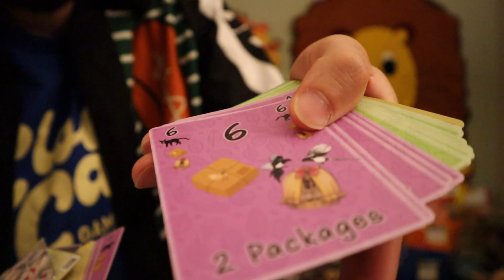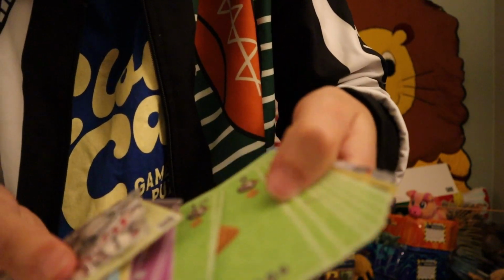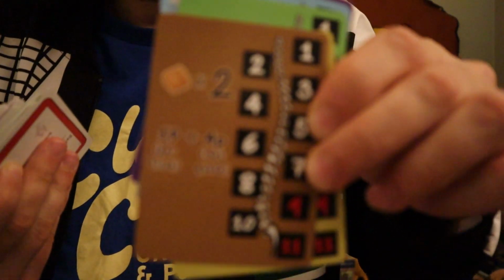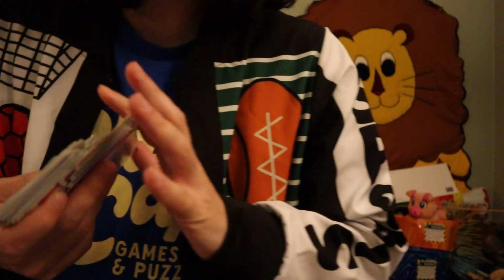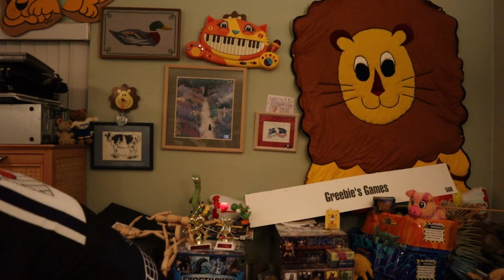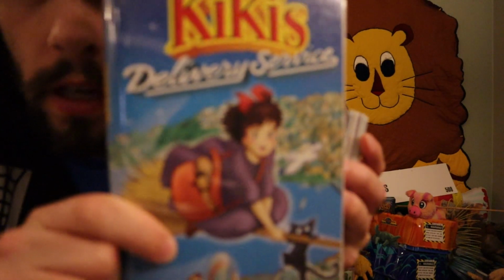But look at the detail on all of this. You have the birds from the story. You have the different cake that was made. You have the spine. That's Kiki's spine, if you remember from the wonderful animated movie Kiki's Delivery Service. Actually, I have the, talking about cleaning up right now, I have the VHS. So we know we're well versed in Kiki's Delivery Service.